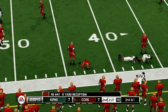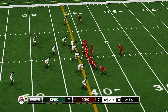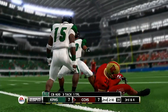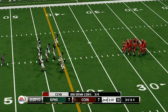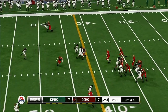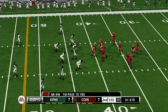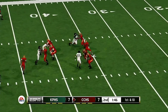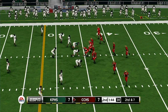Throws complete. He's got room to work. Brought down at the 41. That brings in second and 9. The defense was just all over that play. It didn't fool anybody. So we're looking at another third down here. He's hit and taken down. To catch it. He's got nowhere to go. That player was going nowhere. Yeah, give a lot of credit to the defense here, recognizing pass and swarming to the receiver.